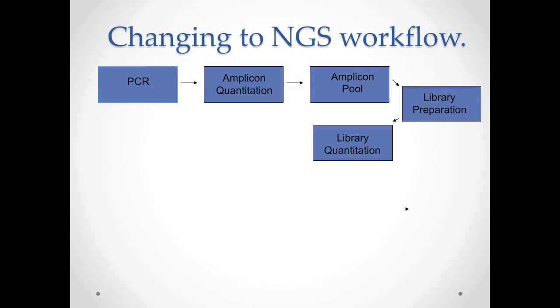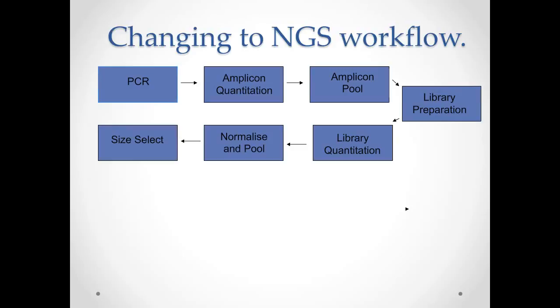Our libraries are then quantitated again. This is to determine the concentration of our 400 to 500 base pair region. We are then normalizing our libraries and pooling them into samples. So we pool 6 samples into one tube, and then we size select on an E-Gel. Our fragments are collected and then amplified using primers that bind to our barcode and our P1 adapter.